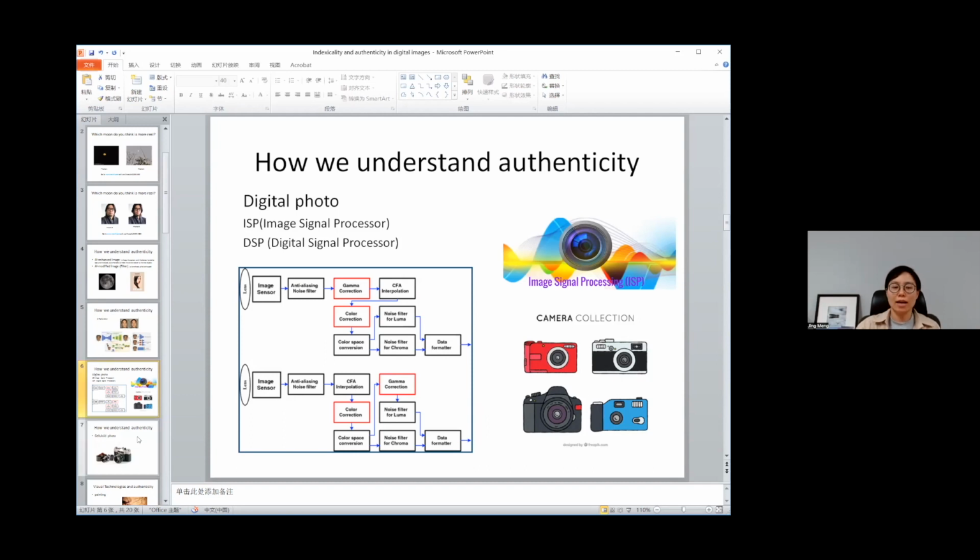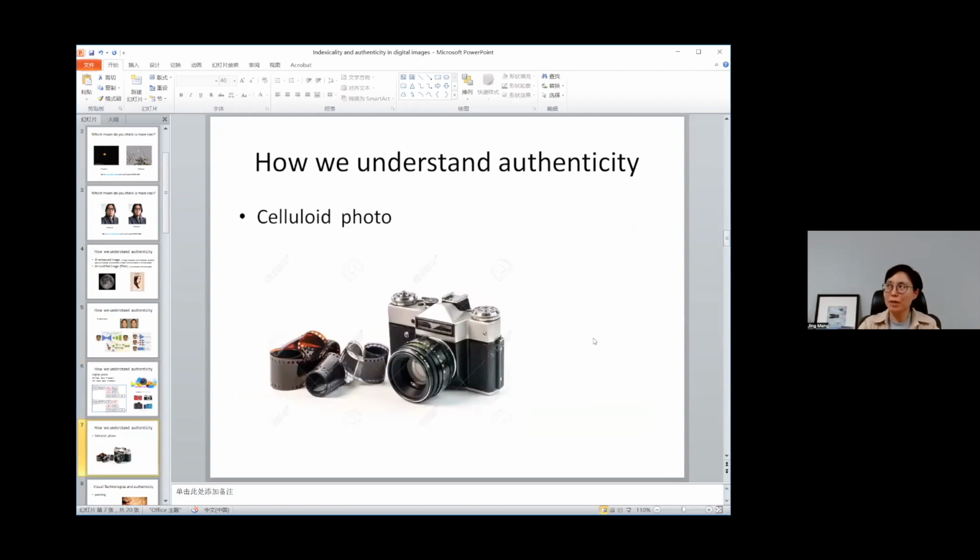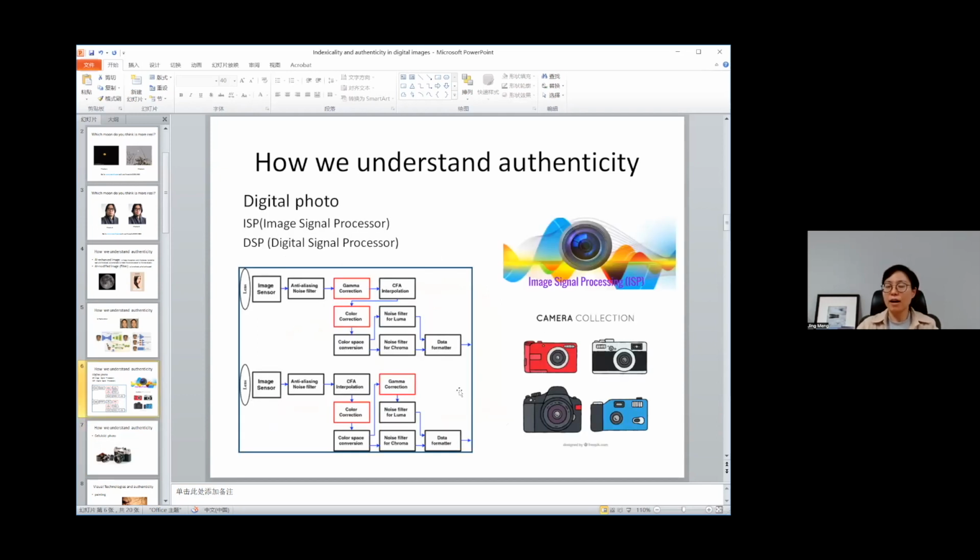So this is why, if you have heard some critics, they think the digital image is very different from our old perception of those celluloid photos. Why? Because those celluloid photos are, they believe, the real photo or film that they used to think about as photo images. But the digital image is not that. It's just digital pixels. We will talk about this later.